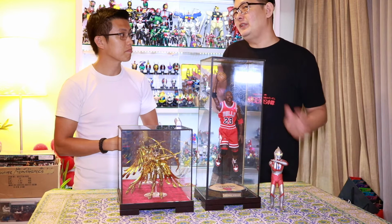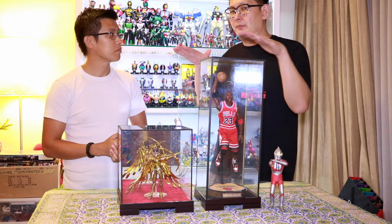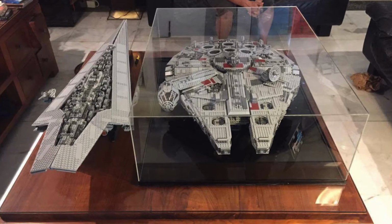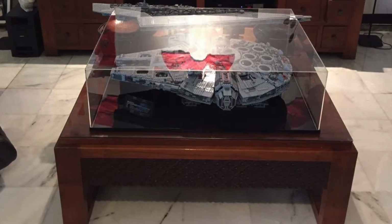I saw this, like you mentioned about the UCS Millennium Falcon. Can you actually customize it to become a coffee table? A display glass in the middle of the living room. Yes. That's the masterpiece. In fact, this is one of the many requests from the collectors. Fortunately, we also do that for you.